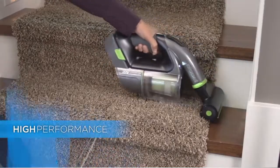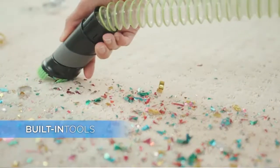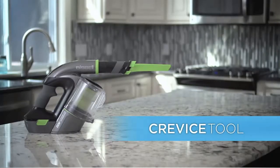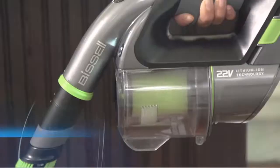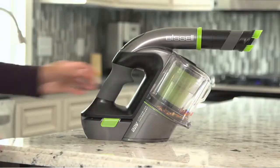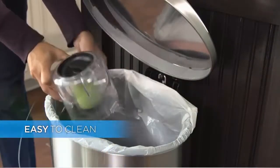A motorized brush pulls up dirt and debris, and a flexible wand whisks away confetti. With a variety of far-reaching onboard tools, the Multi is prepared for most cleaning duels. Powerful suction vacuums hard-to-reach spaces, and a long-lasting battery cleans multiple places. The Multi's dustbin empties in a flash, with a hands-free feature that goes right in the trash.